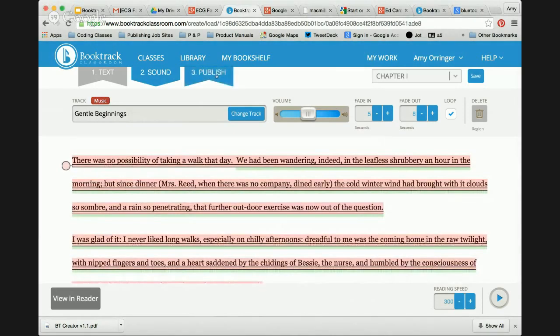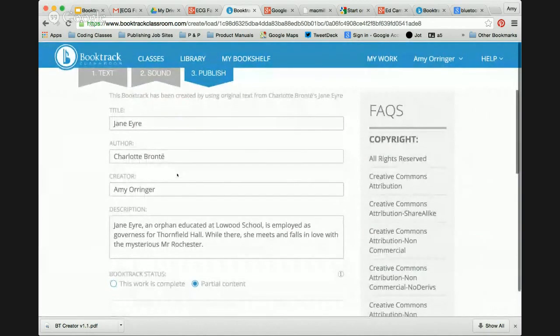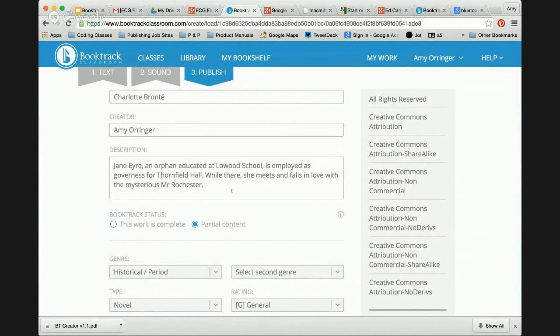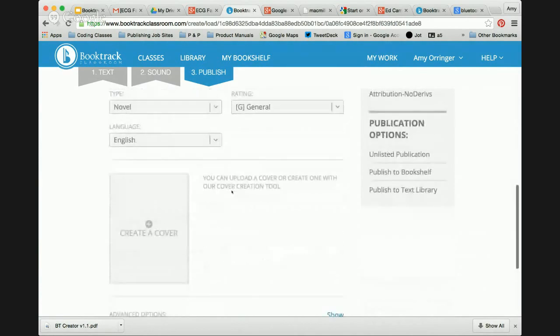So I'm going to click on publish and all of the information is there. So this is another great moment to have a mini lesson. Descriptions for books, as you know, can make or break them. This is a huge thing with ebooks in particular because you only have maybe a couple of seconds to really grab somebody's attention. So you can do a whole lesson around how to write great book descriptions. It's actually also a really great summarizing activity.